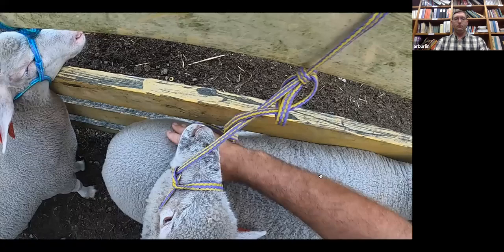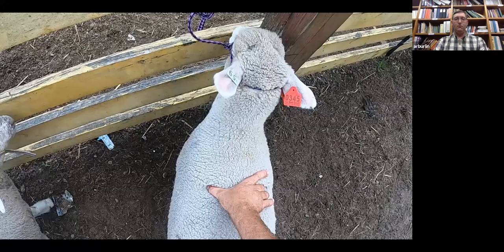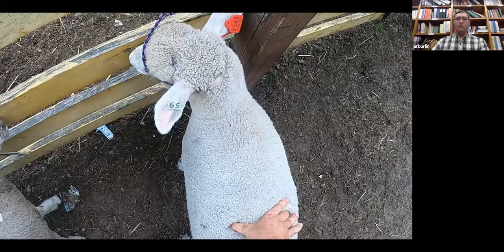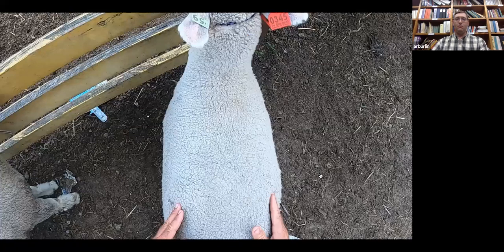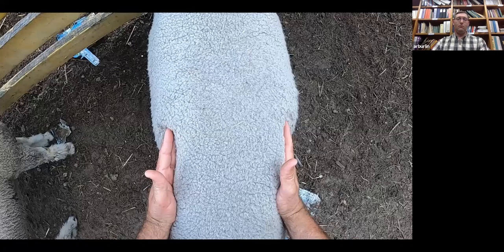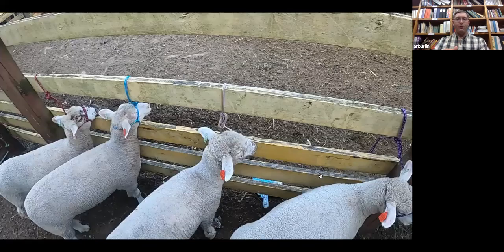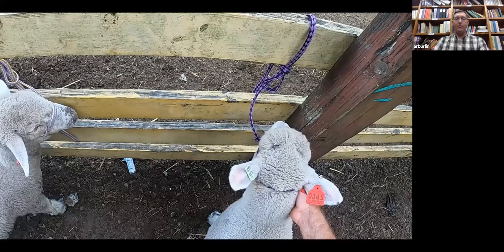And then finally, for our last lamb, same thing. Find the top of the shoulder, find that rack, use our hands to come down that top, feel that spine in there, find that last rib, measure, measure, measure, right? So when I handle these lambs, we're using the handling to confirm what we see with our eyes. That's what we're really doing. We're reconfirming what we feel with our eyes on this lamb.